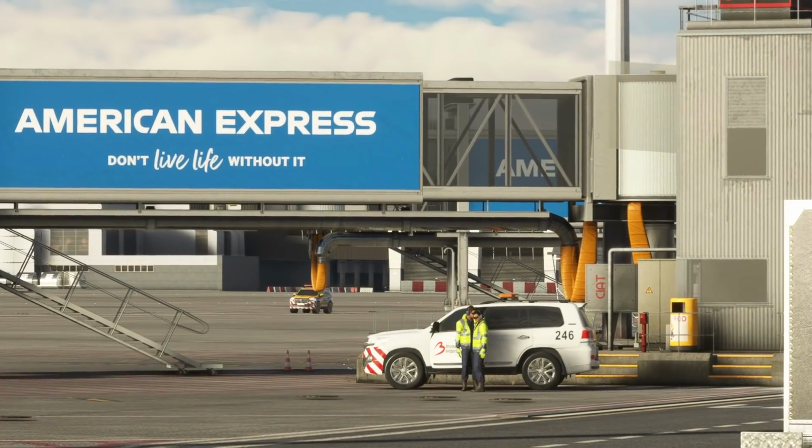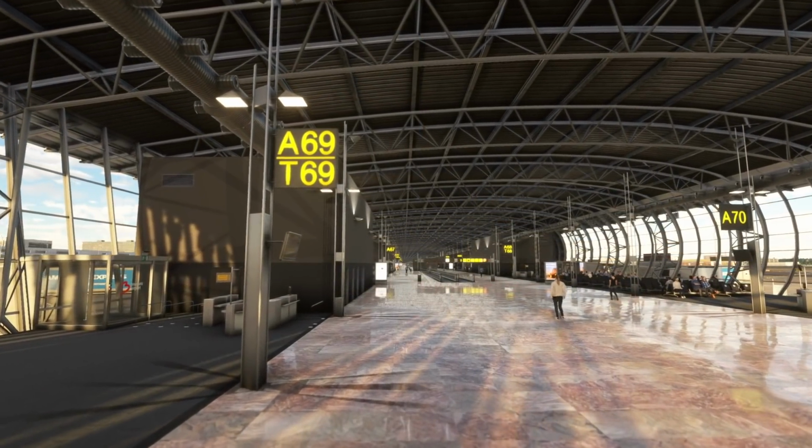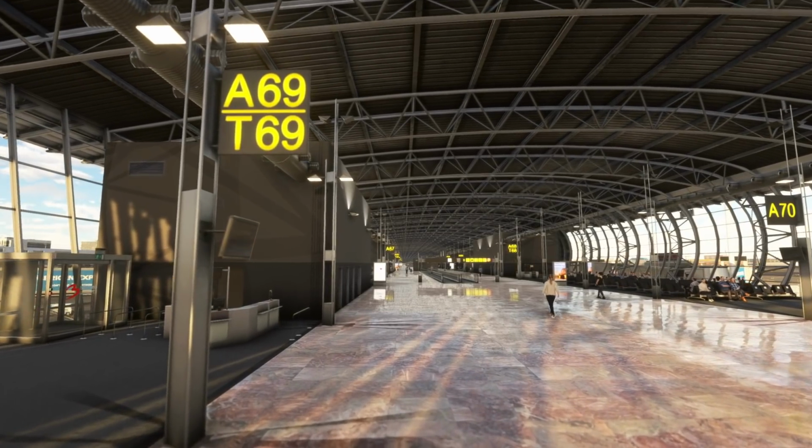Ground level speaking, what airport are we looking at? An Aerosoft product, the Brussels International Airport, EBBR in short.